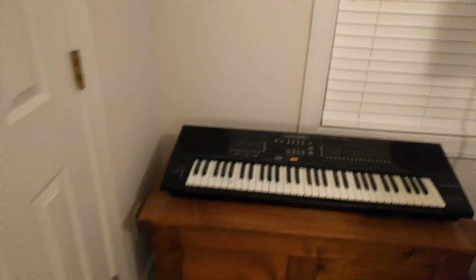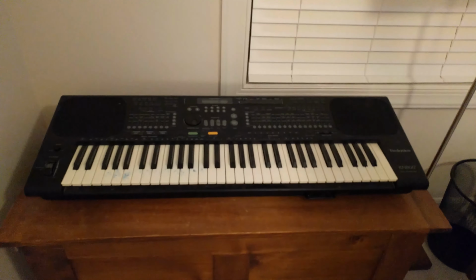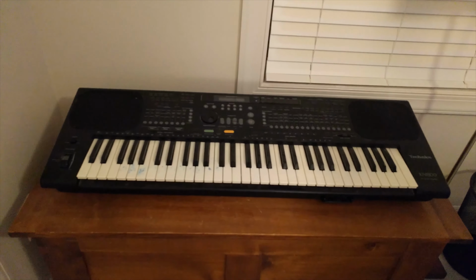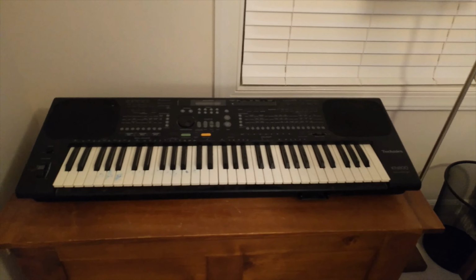And so moving on over here, I have a keyboard over here. I don't use this at all either. It's like 30 years old. I used to play piano back when I was a kid, but I don't anymore. And so that's why I still have the keyboard in here. And then I have the standing lamp right over here.